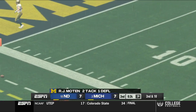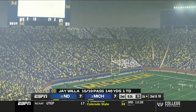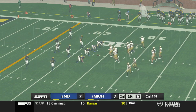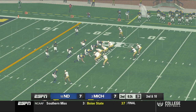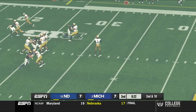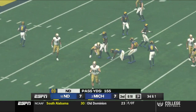Fires to his tight end, nothing doing. And there wasn't anyone in the vicinity. I think the ball just slipped out on him. That makes it second and 10. They'll bring him down at the 15.